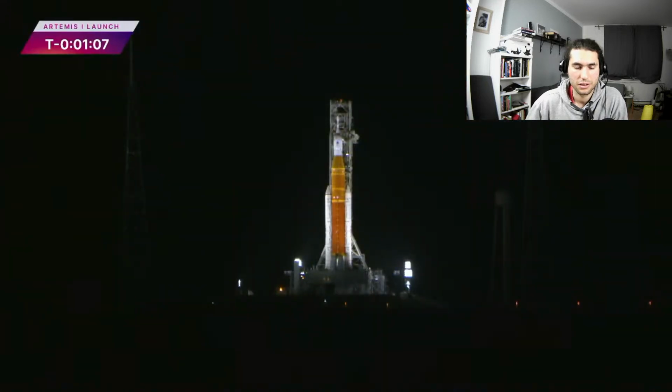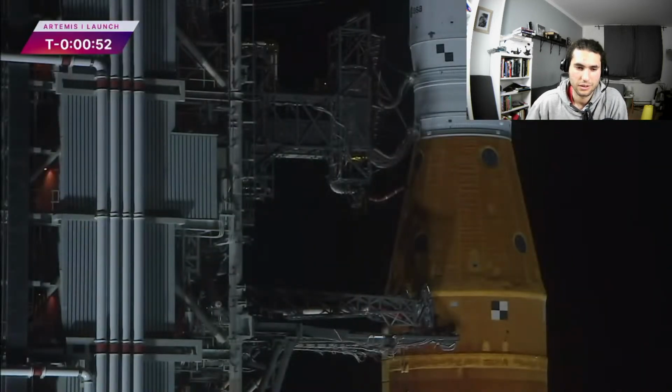The count continues. A note now: shortly after liftoff, Mission Control Houston will take control of the rocket, and my colleague, Leah Cheshire, will take over commentary. T-minus 50 seconds and counting. Coming up at T-minus 33 seconds, the GLS will hand off control to the ALS. This is the autonomous launch sequencer.